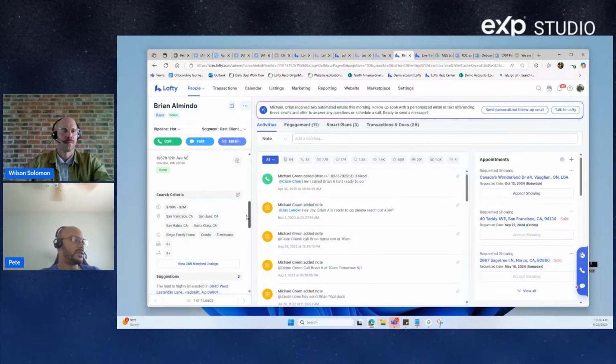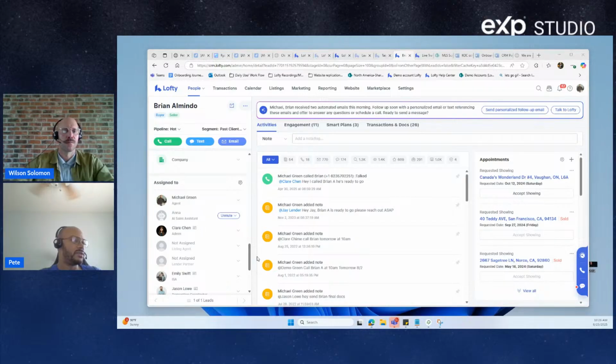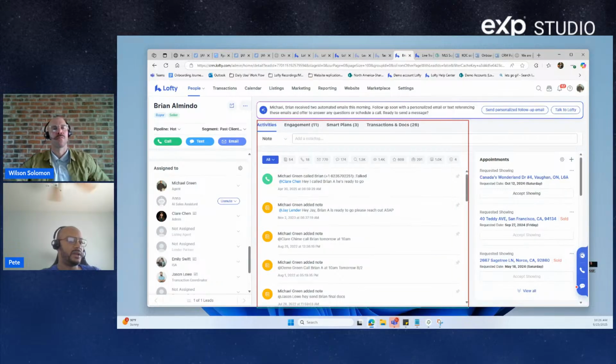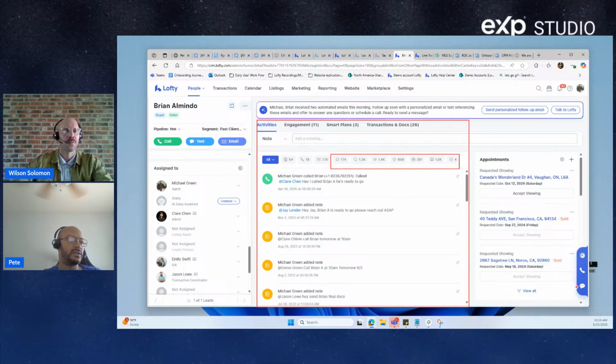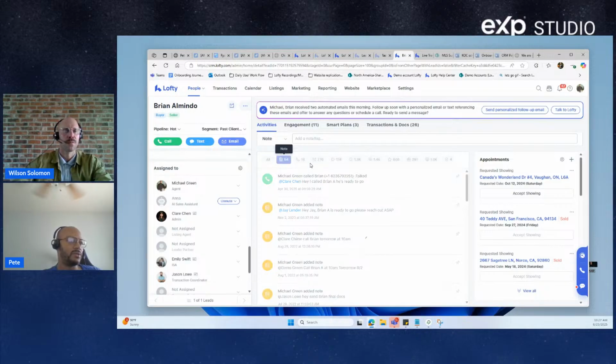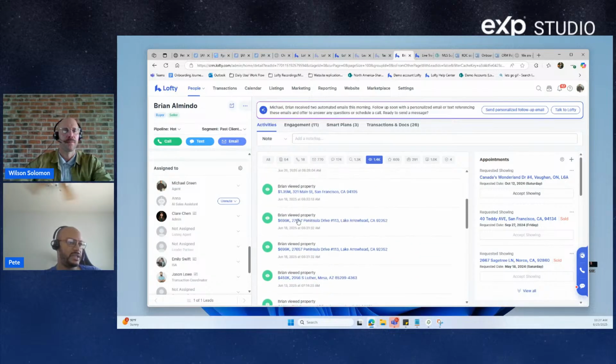So as I scroll down on the left side, you can see what smart plans he's on. All this extra information I'm just not going to touch on because we're running out of time, but also it's not as important. The engagement section, which is here. So every time you engage with the client, whether a phone call, text, email, or whenever a client engages with your IDX or your website, all that behavioral information is tracked here. And so you can filter it just by using this or toggling over. So you have notes, things like that. If you want to see what properties he searched, you go here. If you want to see what properties he's viewed, you can see the exact properties, and all this increases the lead score, which is pretty cool.